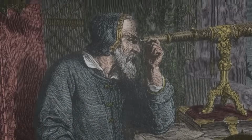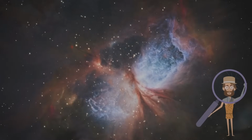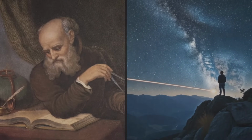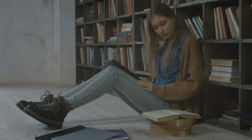Galileo, who first saw the moons of Jupiter and the stars of the Milky Way with a telescope, expanded humanity's understanding of the universe. His legacy continues to inspire those who seek the truth about our place in the cosmos, even if that truth may include the possibility of extraterrestrial life.